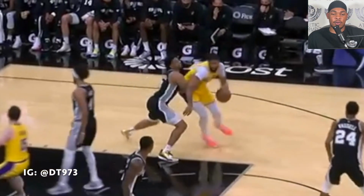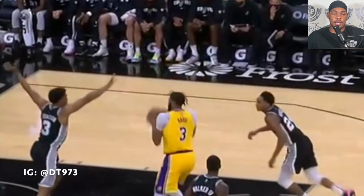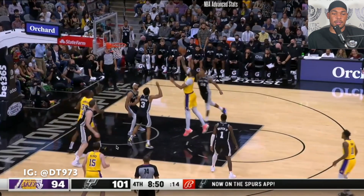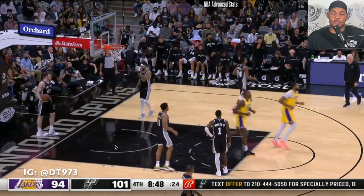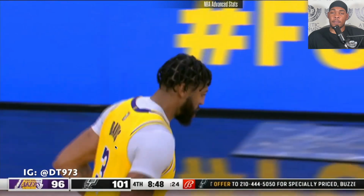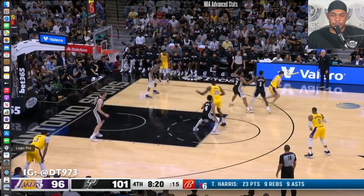Take him right down here on that block. Put a shoulder in his chest. Boom. Get him out of the way. Finish right over the top. That's grown man basketball right there. Grown man basketball. If you're going to switch and put your point guard on my center, we're gonna abuse you all night. All night.